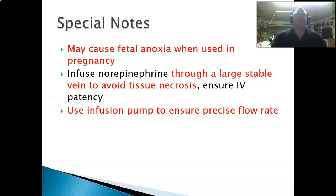Do not, I repeat, do not use it with pregnant patients, because not only will it cause the shrinkage of the vessels in mom, it will also cause the shrinkage of the vessels in the baby, which will end up causing fetal anoxia, and therefore you're going to kill the kid. So it's a really bad idea to use norepinephrine on these guys.